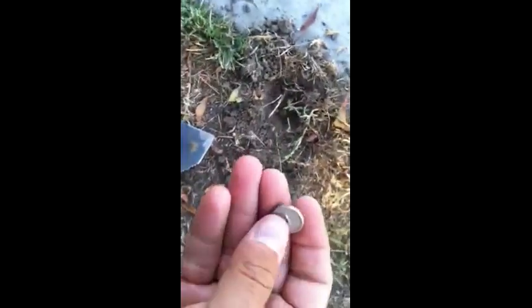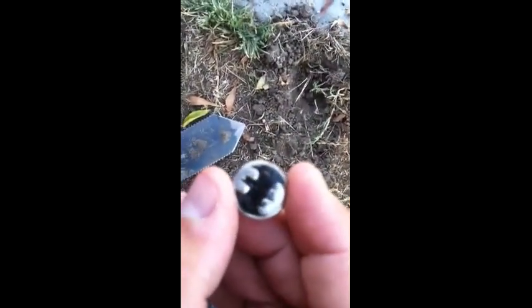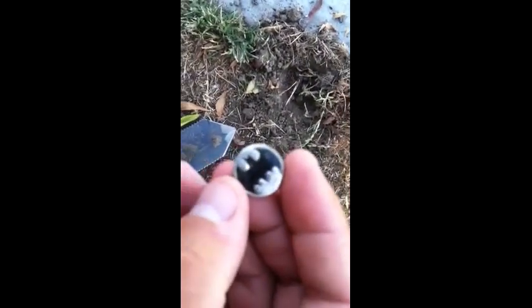Well, folks, I was digging in this hole right here, kind of on the surface, a couple inches down. Found a Batman button. Interesting.